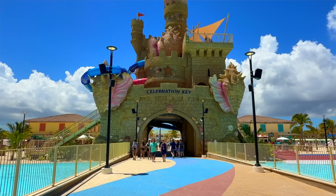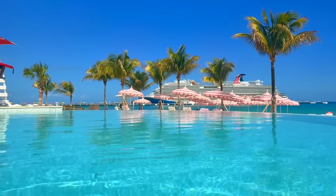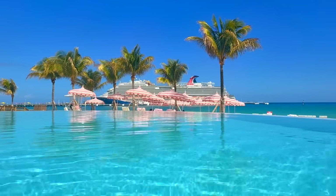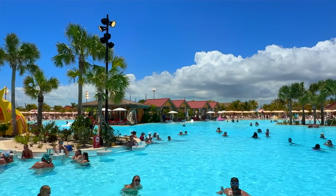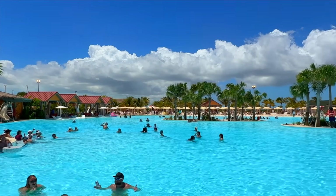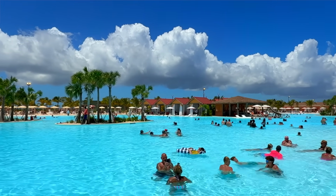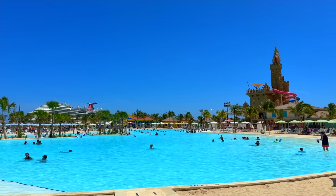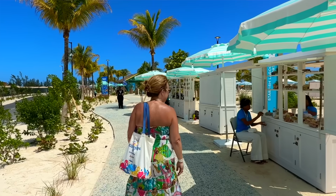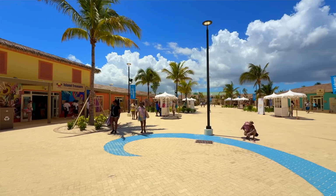The island is divided up into 5 portals or zones, if you will, and I do suggest knowing where you might want to hang out before you get off the ship. You have 2 super large freshwater lagoons, honestly much bigger than I had expected. They hold 350 million gallons of water, and they are 275,000 square feet. Even though I read the stats before I got on the island, actually walking around everywhere gives you a sense of how big this space is.